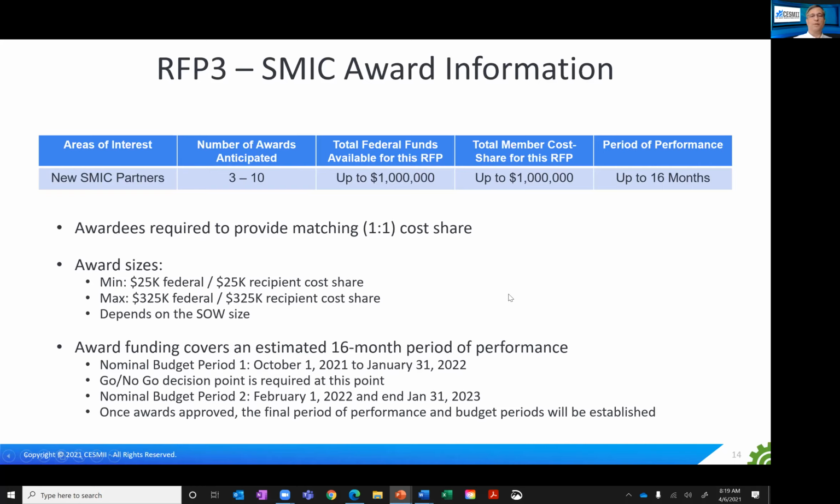So once we've received proposals, made the selections, determined the awardees, we'll finalize the timeline then. So maybe 15 months, maybe 16 months, hard to predict, but it won't be any longer than 16 months. But once the awards are approved, we'll finalize the schedule.